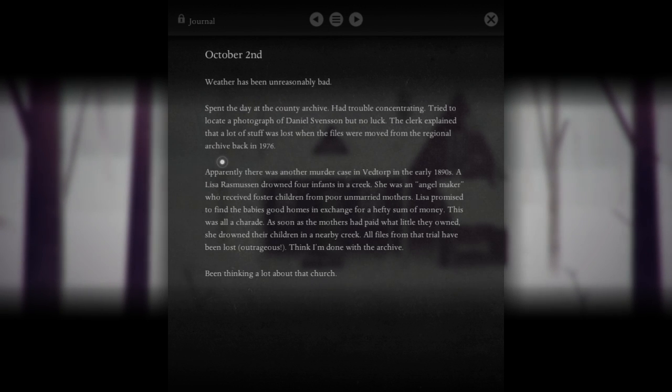So Theodore ends up looking more and more into the local history of Vedtorp, some of the other things that happen there. Namely, something of interest he finds is about a Lisa Rasmussen, who drowned 4 infants in a creek. She was an angel maker. You may recall that was something we learned regarding the myling, and especially regarding the number 4. We had to collect 4 infant spirits for the brook horse. And it seems that she was finally caught for her crime, but yet again, just parallels or maybe references that the game had with whatever Theodore was learning about here.